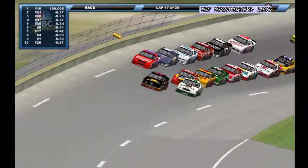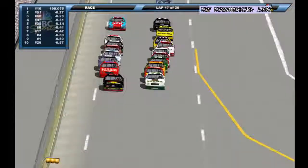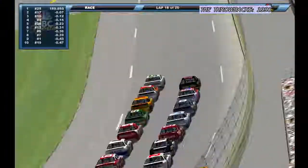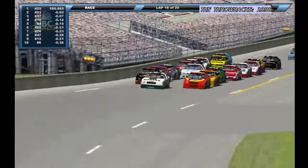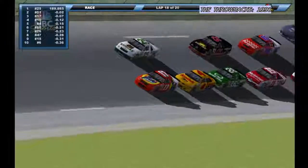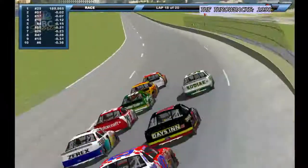Mickey Gibbs is your leader, not for much longer. Here comes Tim Richmond. Comes down to the inside. Richmond is your new leader, being pushed by his teammate. 3 laps to go. Purvis is desperately trying to hold on to the draft in the back there. Darrell Waltrip is now going to take the lead. Oh, we're going to have a really mad dash to see who's going to win this race.